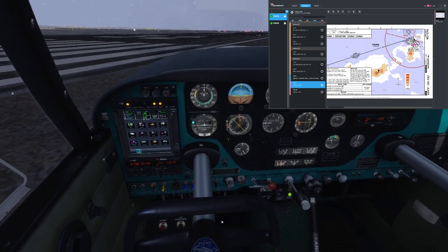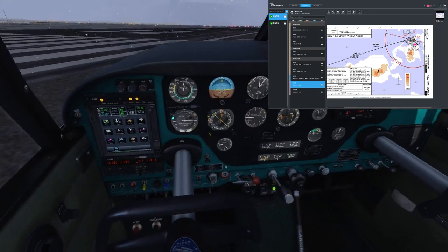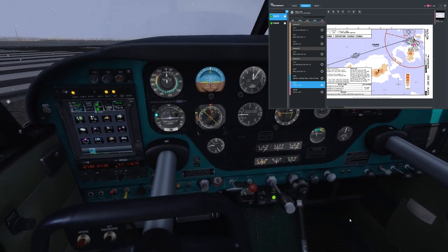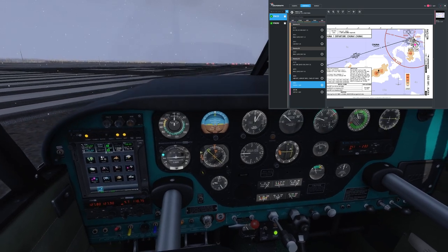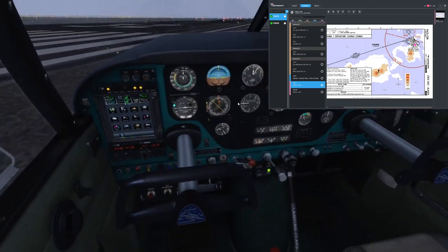Oh, we should have the pitot heat on, by the way. It's super cold out. What is the outside air temperature? Oh, just below freezing. Anyway, obviously, icing would be a concern. This is prepared, so that's not really a problem. Oh well, if we don't get it, I'll pause, I'll figure it out. Okay, everything else is good to go for takeoff.